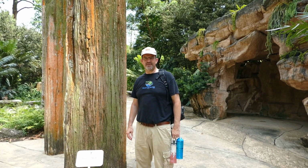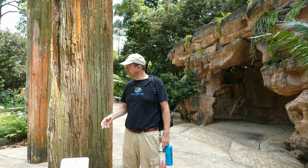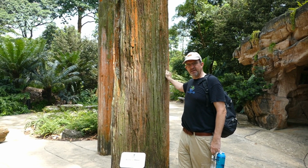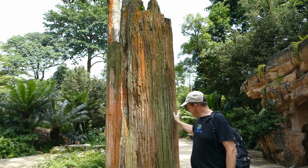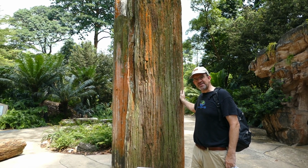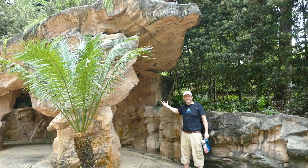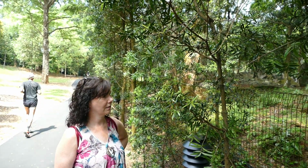So we've come into the Evolution Gardens and it's beautiful here. You can hear the noise of the jungle. And we've come across some actual fossilised tree trunks. They actually feel more like stone than tree trunks. And apparently they're actual fossilised trees. Amazing. So this structure here is amazing. It's made out of stone. It looks a bit like Fred Flintstone's house. Sounds like it's about to detonate.